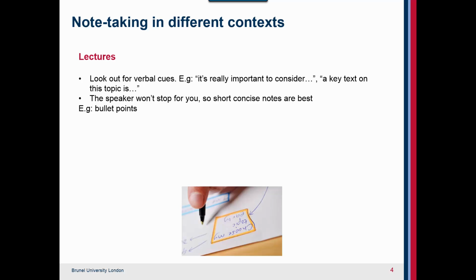When they're making these suggestions or highlighting in language and speech these verbal cues, it's really important to pay attention to exactly what they're saying, because they're giving you clues and suggestions as to what to read and what to focus on. In a lecture theatre, the speaker won't stop for you as there are so many students in the lecture hall, so short and concise notes are best. For example, bullet points.